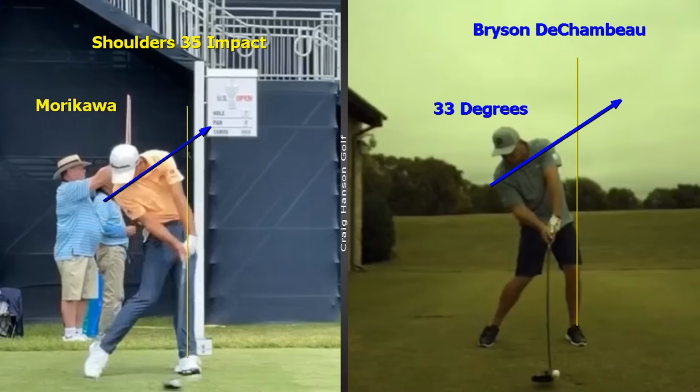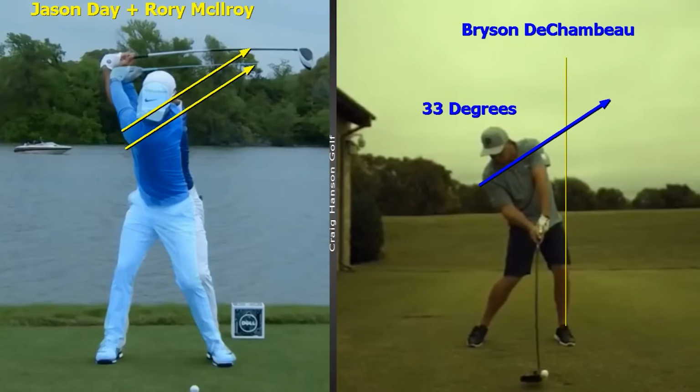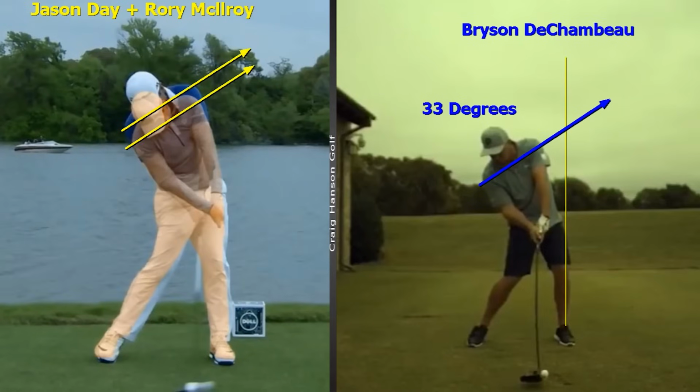Morikawa, 35 degrees. Now, this tilt at impact enables you to hit it harder, hit it from the inside, and hit the ball slightly on the way up. Have a look at this shadow effect. I think that's fantastic, this video from Jason Day here. And McIlroy, 33 from McIlroy there. And in the background, Jason Day. Look at that, 33. Isn't that amazing? The numbers are the same. What are your numbers?